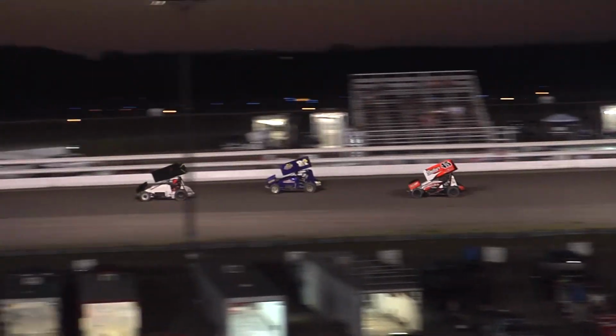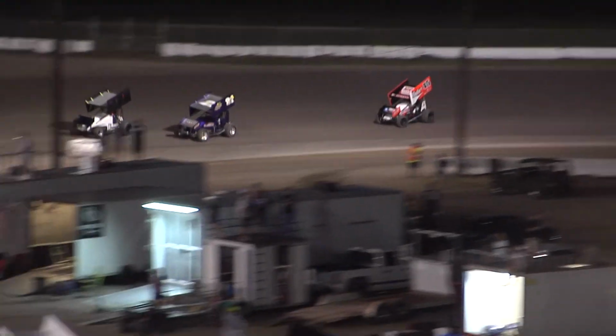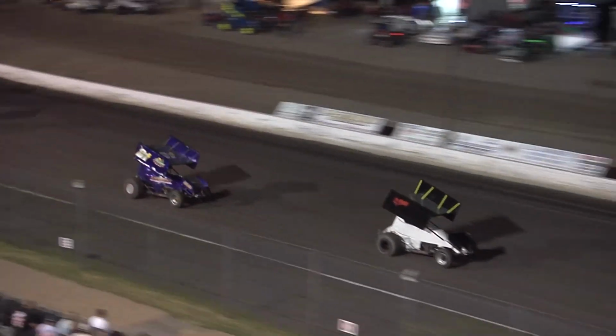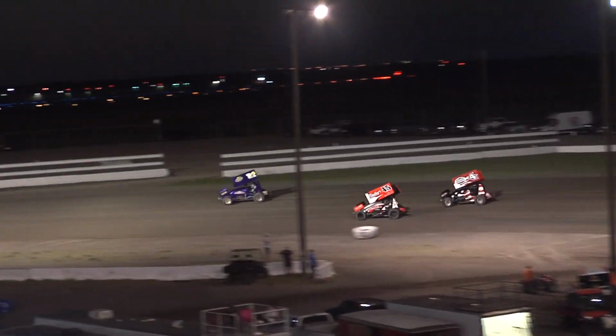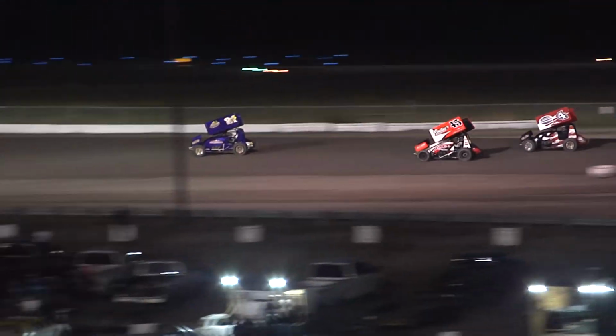Problems for Kaluka in the 15. He straightens it up coming off turn number 2. Matthew Holt continues to lead. You can see the Devil's Bowl Speedway starting to dry through the center over here in turn number 1.